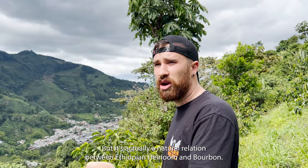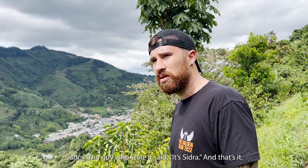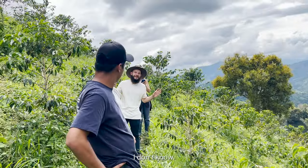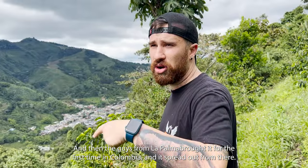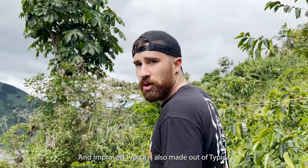and called it Sidra. So they didn't know what it was, but it's actually a natural hybridization between Ethiopian heirloom and Bourbon. It's not natural, it's made in a lab. The guy who stole it said Sidra. Yeah, that's it. And Sidra was born. I don't know where the name came from, but that's where the variety came from. And then the guys from La Palma brought it for the first time to Colombia, and it spread out from there. And improved Típica is also made out of Típica.